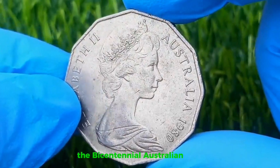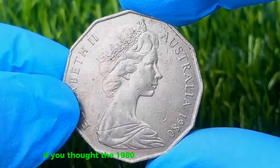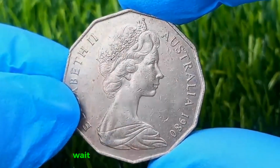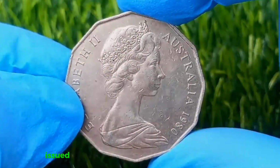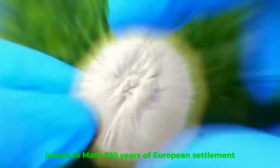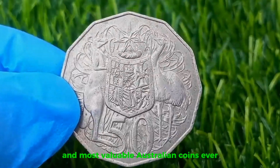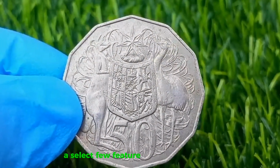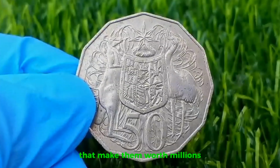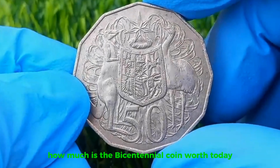The bicentennial Australian coin, a collector's holy grail. If you thought the 1980 50-cent coin was valuable, wait until you hear about the 1988 bicentennial Australian coin. Issued to mark 200 years of European settlement, this coin has become one of the rarest and most valuable Australian coins ever. While many bicentennial coins were released, a select few feature rare minting errors that make them worth millions in today's collector's market.